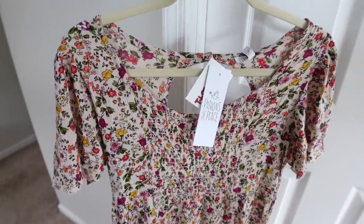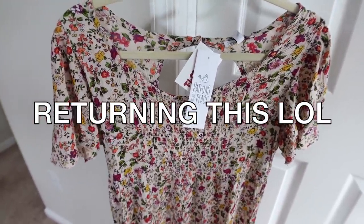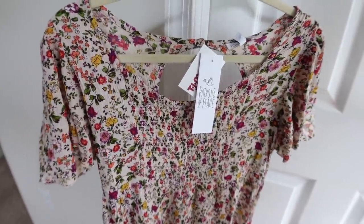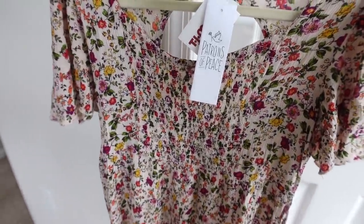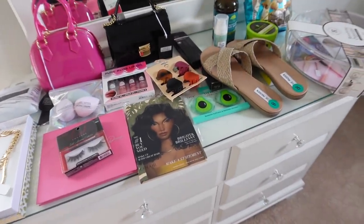And the very last thing that I picked up is this dress, which I don't know about it, you guys. I have to try it on still. It's one of those clothing pieces where I think it looked better in store versus now that I have it here, I'm like, I don't know about this. But yeah, that is everything that I got from TJ Maxx.